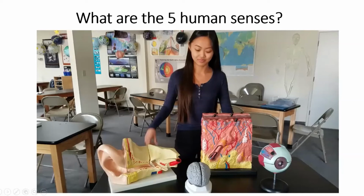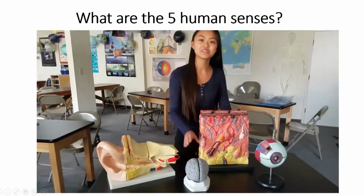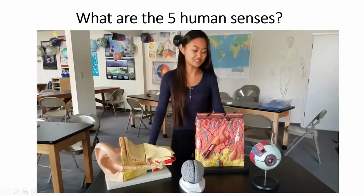So today, I'm here at the Children's Natural History Museum. We usually do field trips, but now we have to do them virtually, but you'll still learn the same information. So let's find out what the five human senses are. In most animals, the brain is the center for processing all senses.